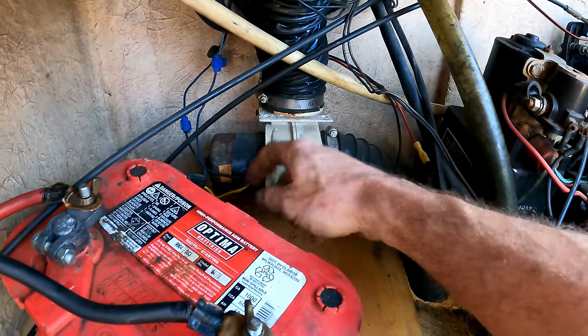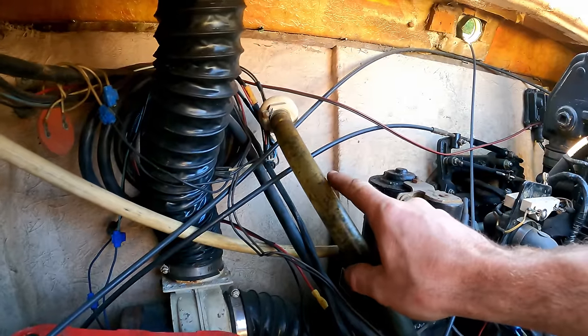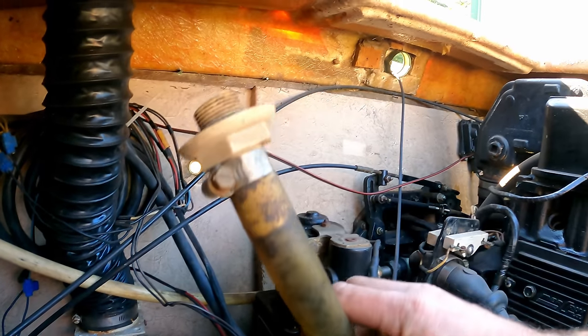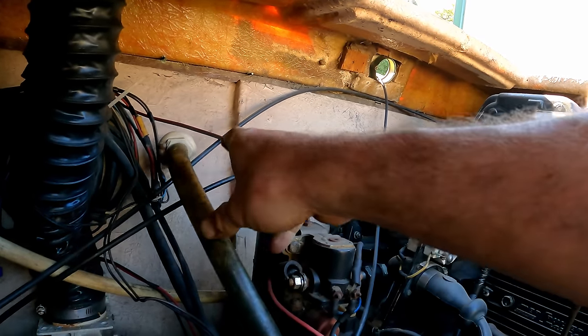We got an old school blower, steel case motor, aluminum housing. You see right behind our battery, this is the bilge hose. Oh, that plastic broke off. That wouldn't do us much good.